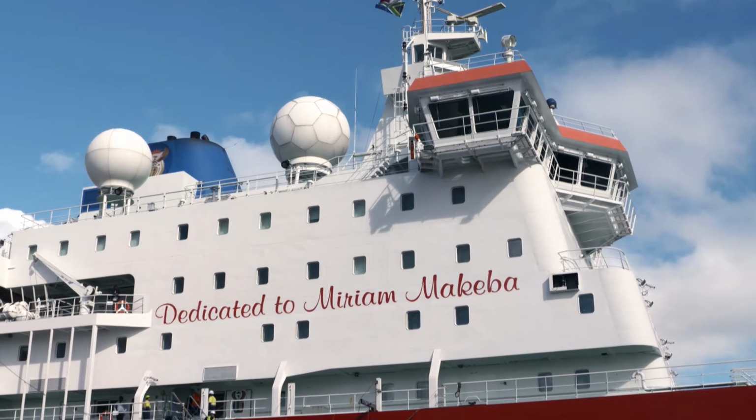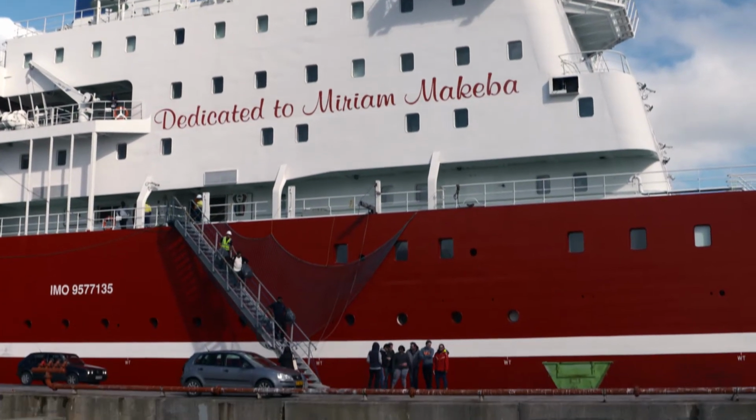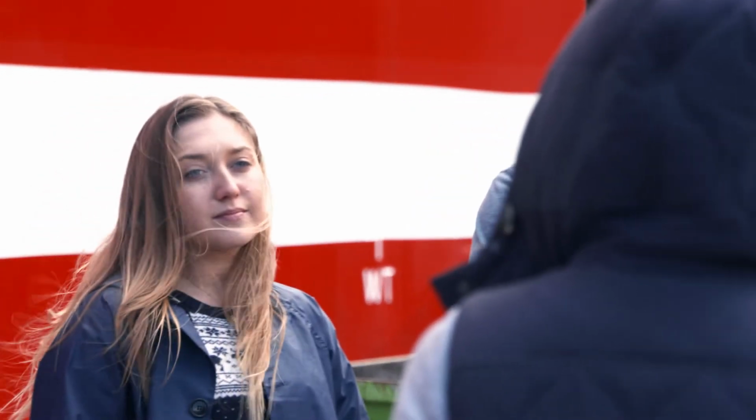I currently supervise 10 postgraduate students, all of whom are working on research projects that involve intense field work, so they've all spent time at sea. The SA Agulhas II is an incredible resource for us. She's absolutely state-of-the-art, equipped with state-of-the-art instrumentation, and she can go into oceanic regions that most other research vessels can't. So for example, the sea ice zone of the Southern Ocean in winter.